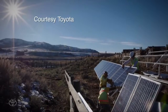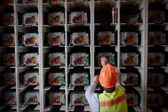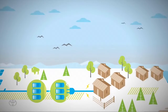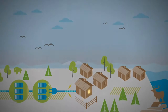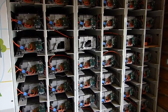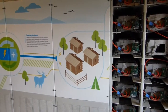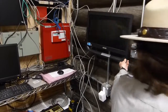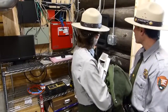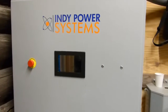Toyota, one of our board members, out of that last symposium a year ago, came up with the idea of, wouldn't it be a wonderful way to be able to reuse hybrid batteries from hybrid vehicles. And so obviously Toyota has a lot of those batteries, and what they're doing is test piloting this at Lamar. It's working. So they brought in other partners. Toyota has been a strong partner for the foundation for many, many years, and they brought in other partners like Sharp, Solar World, and Indy Power Systems.